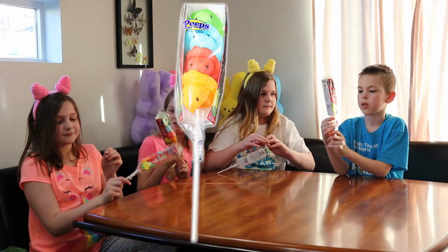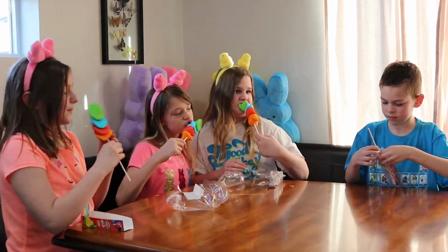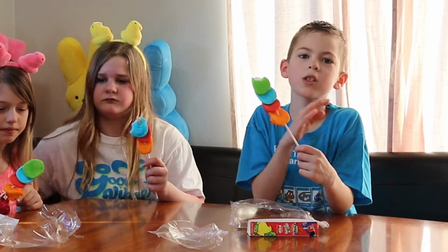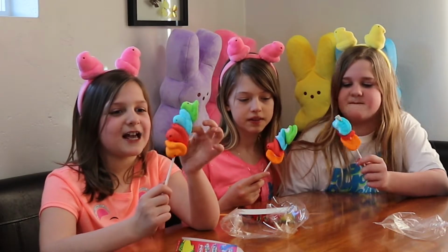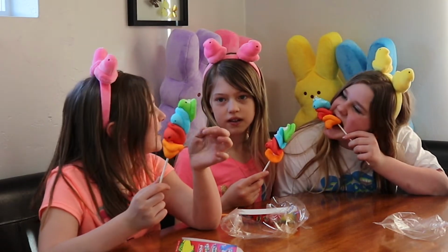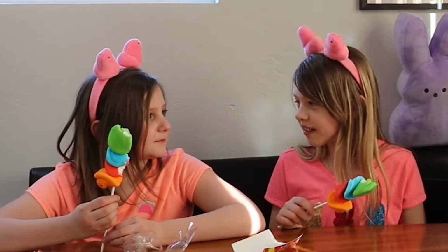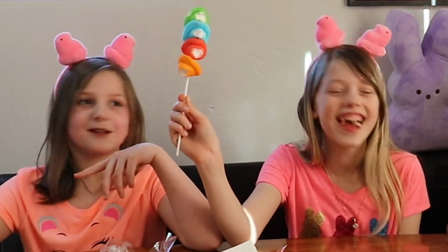Next, we're trying Fruit Loops. Okay, first let's try a piece of the green one. Oh, it's lime. It's like marshmallow lime, but not sour. Then it kind of tastes like Fruit Loops. I thought it was going to taste like a blue kind, but it actually tastes like regular peep. Do they all taste the same? Look, I bit off all their heads.